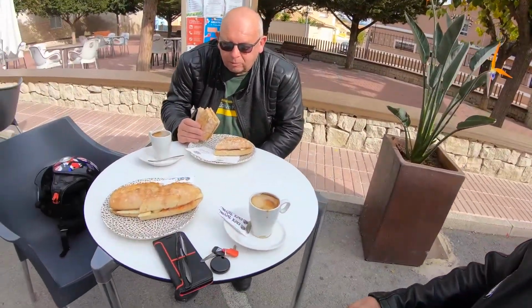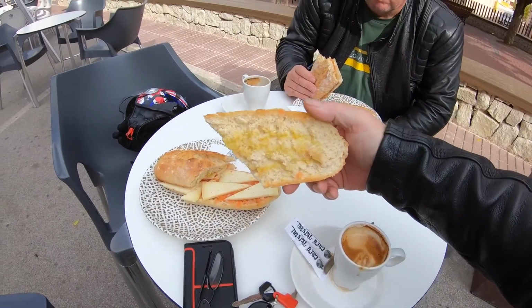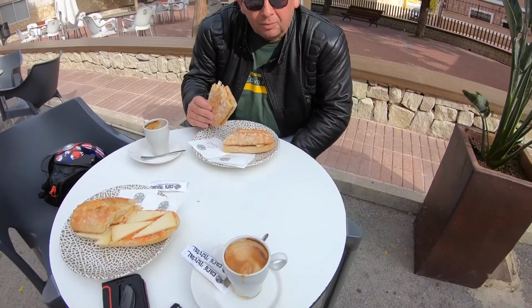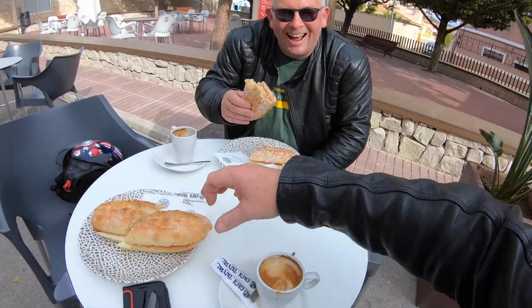Here it comes now, the toast starters. Let's have a look. Sort of toasted bread with cheese and tomato. Bob couldn't wait, he's absolutely starving. A little bit better than your average British Rail sandwich, eh?